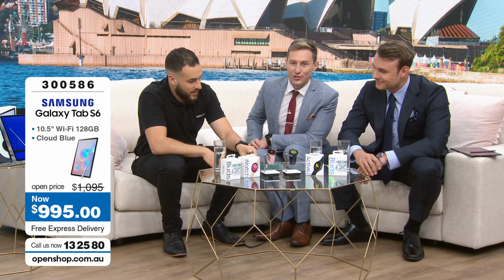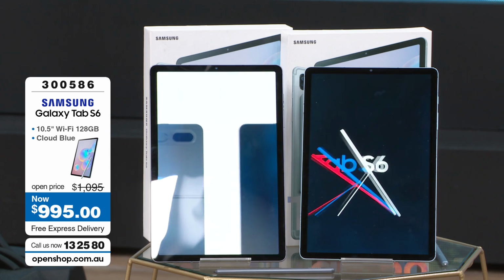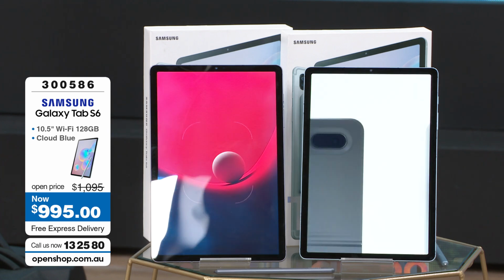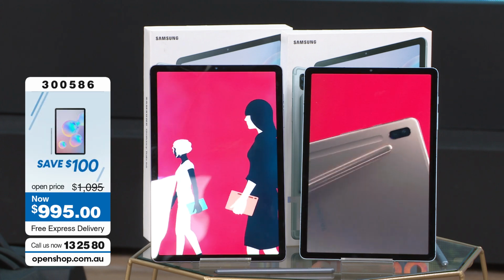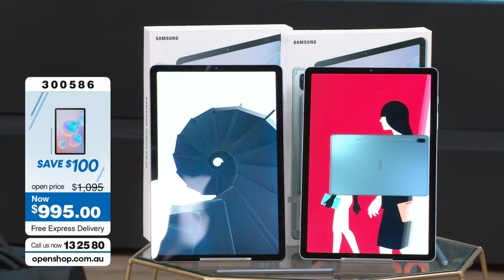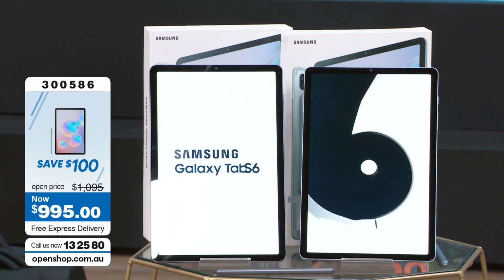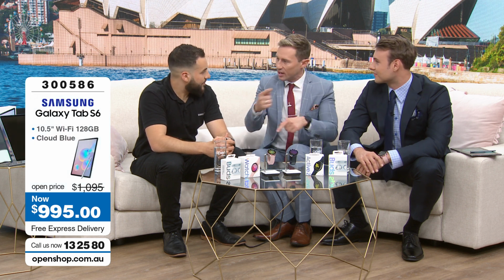For less than $1,000, you're getting a tablet that's jam-packed with everything that you need and so much more that you might not even be aware of. And this is the thing, once you start playing with it and you see it, you're going to have so much fun and enjoying this wherever you go, whether it is for work. I love the pen. I love how it looks. And I love the fact that it's so fast. It's the latest kind of computer within, isn't it? So that everything you've done has been so quick.